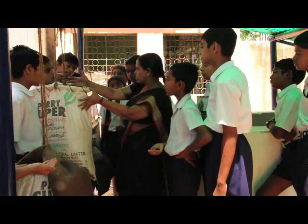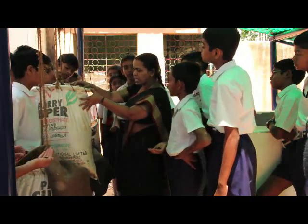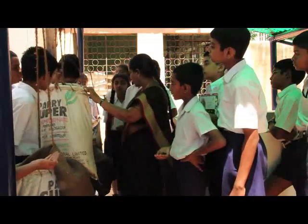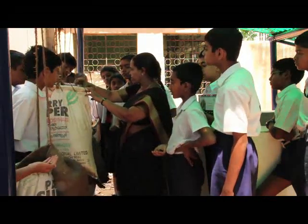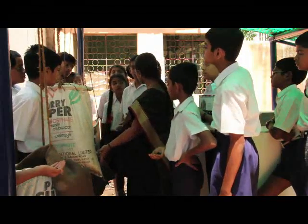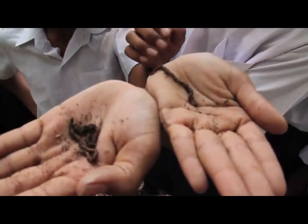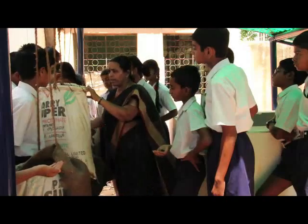Why do we use the dry leaves? It is so that the worms are not eaten up by the birds. Then cover the bag with a gunny bag and sprinkle water over it, so that it provides some moisture for the growth. When the earthworms grow, they feed on the dead organic matter and give us organic manure like this.